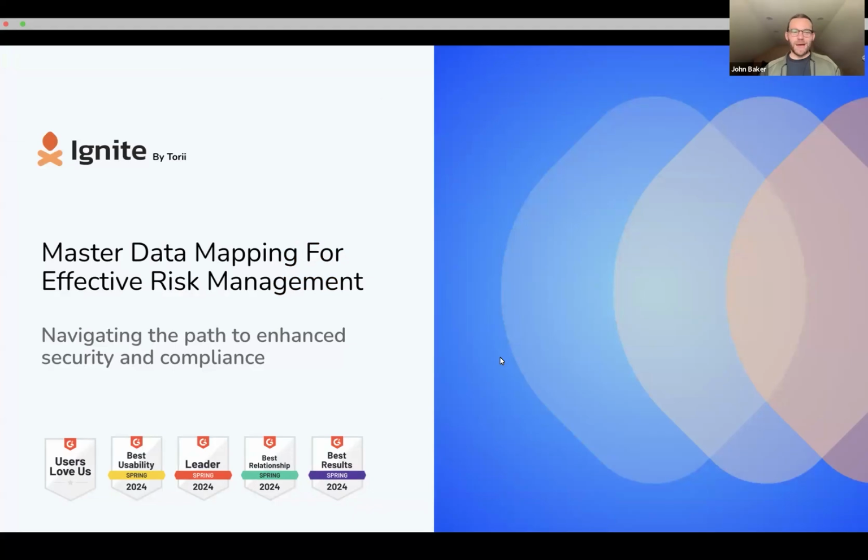Today, we're going to be talking about data management, risk management, but specifically how to master data mapping for effective risk management and how to navigate the path to enhance security and compliance.